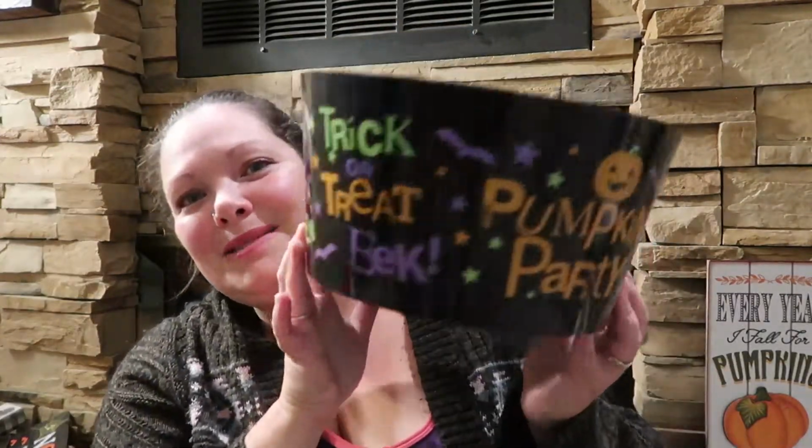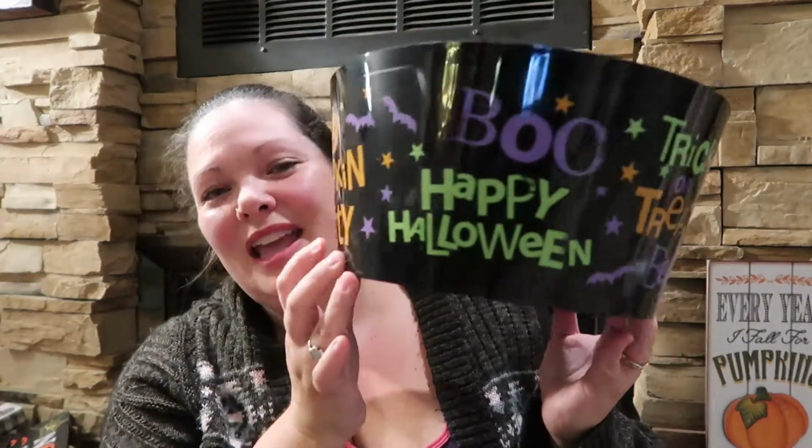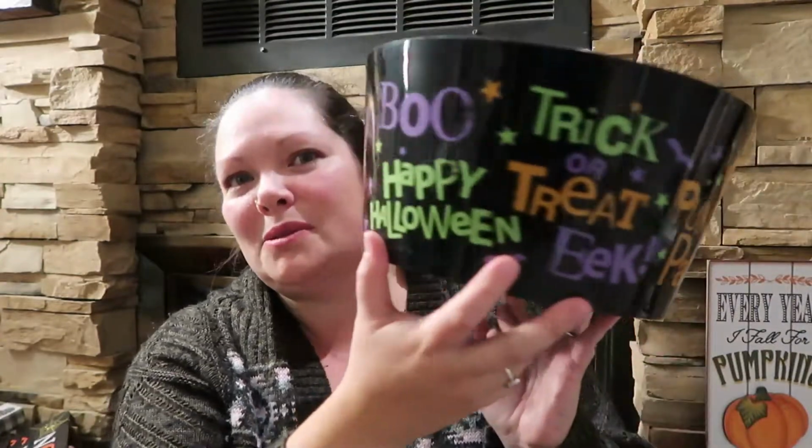I grabbed this bucket. I think this is gonna be really fun to throw candy into. We used to put all of our candy into this really cool cauldron that I got from Dollarama, but I've actually been using the cauldron for a big floral bouquet display, and so I wanted to get something else this year that I could throw candy into, and so I thought this was kind of cute. It's $1.25. I think it'll be big enough.